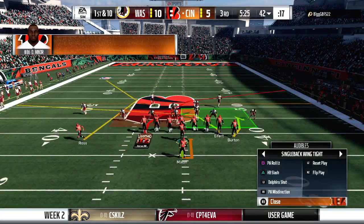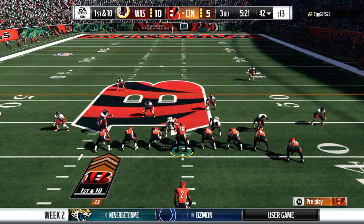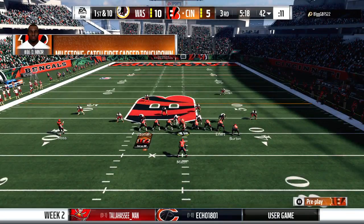Flex round! Let's go! 90! 53, check. Ohio!